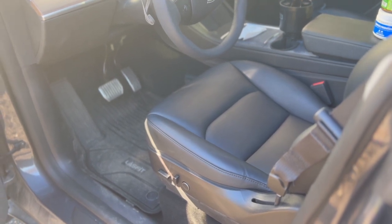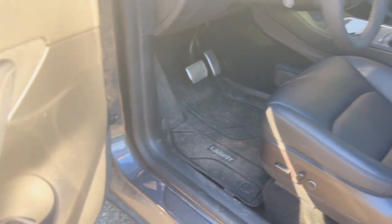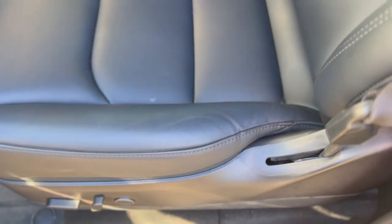All right, so now to the most used seat in the car, obviously the driver. I don't have any problems on the side of the car. Here, it's like absolutely new, no issues. The seat here, there's no issues. There's a tiny little crease from my butt, apparently, right here that's kind of sticking. So I guess that's wear and tear.